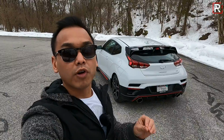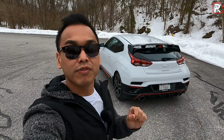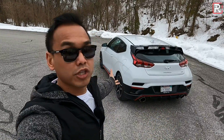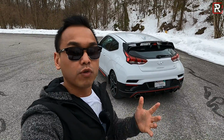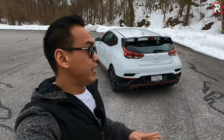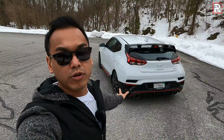But remember, the Golf R starts at around $40,000, whereas this car starts at $32,500 for the base version, add $1,500 for the dual clutch, and you're looking at just under $34,000. Now, of course, it is $4,500 more versus the 2020 model, but now that Hyundai made the performance package standard, you're really only looking at a $2,400 increase.